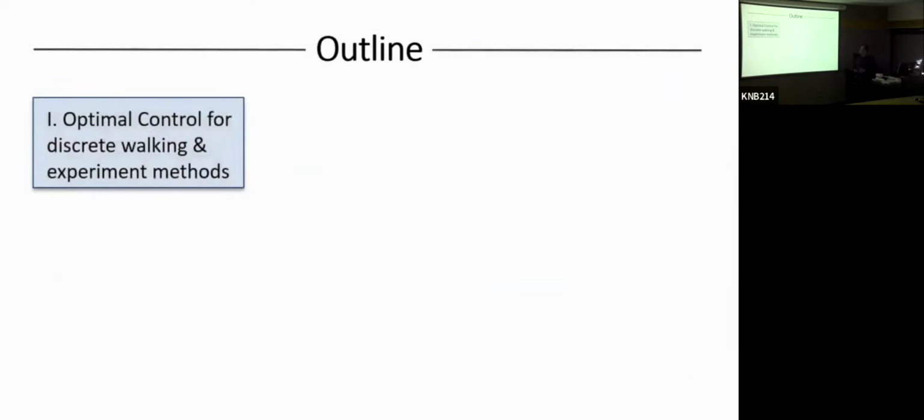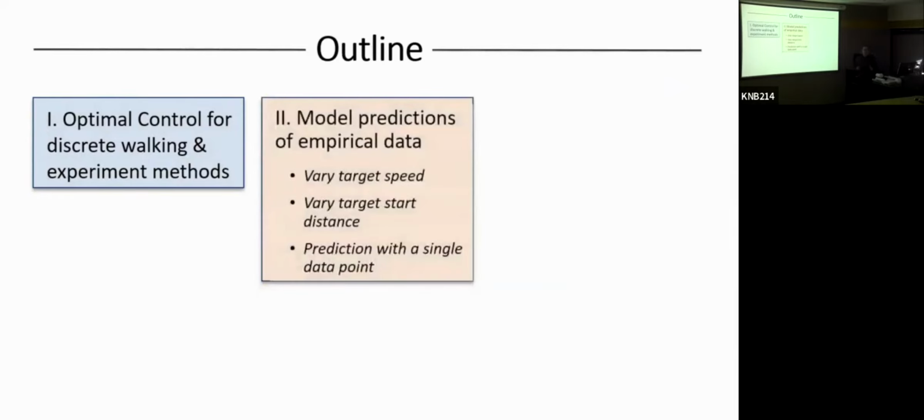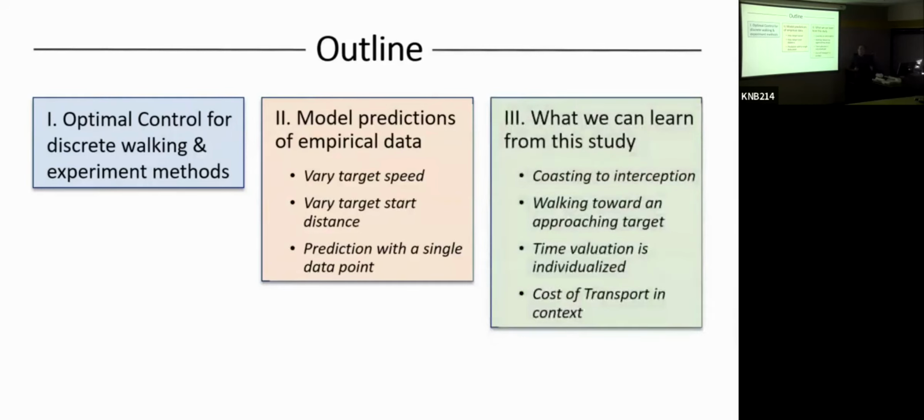Now, how are we going to do that? First, I'm going to talk a little bit about some optimal control approaches to modeling discrete walking and also some experimental methods that we used. Then I'm going to talk about some of the predictions we can make with this model. So for example, how things vary with target speed or the target start distance, or if we take the prediction to the total extreme, how much can we predict using just a single data point? And then I'm going to talk about some of the insights that we got from this study. What are the things that we learned in the process?